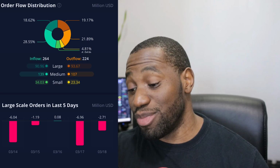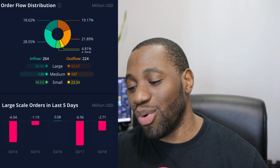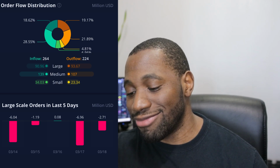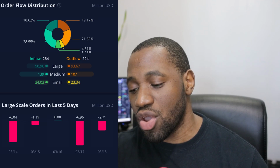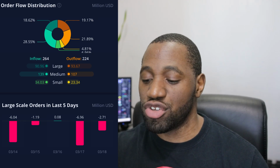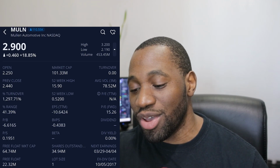So when we analyze the numbers even further, for the small scale orders, which tends to represent the retail side, we had more buying than we had selling. And then when we take a look at the medium, we have more buying than selling. And then the large, which represents whales, institutions, and funds, we had more selling than buying. But keep in mind, they're not far off from each other, because we saw the difference was negative 2.71 million.